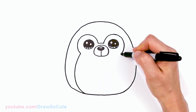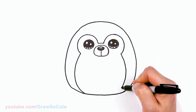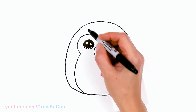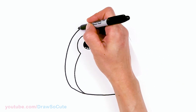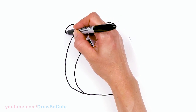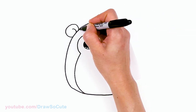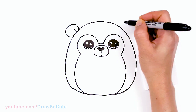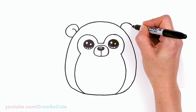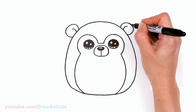So same thing on this side. Let's bring a curve down and tuck it in. From there, let's go ahead and draw the ears. So I'll come to the side right here, behind this area, and I'm going to pop out a big curve for these cute hedgehog ears. And it's just a small curve inside, and let's do the same thing on the other side. Go right here, and another big curve, and a curve inside.